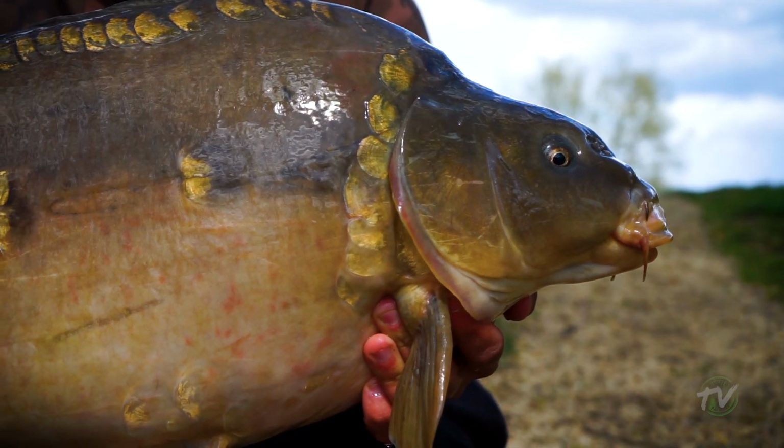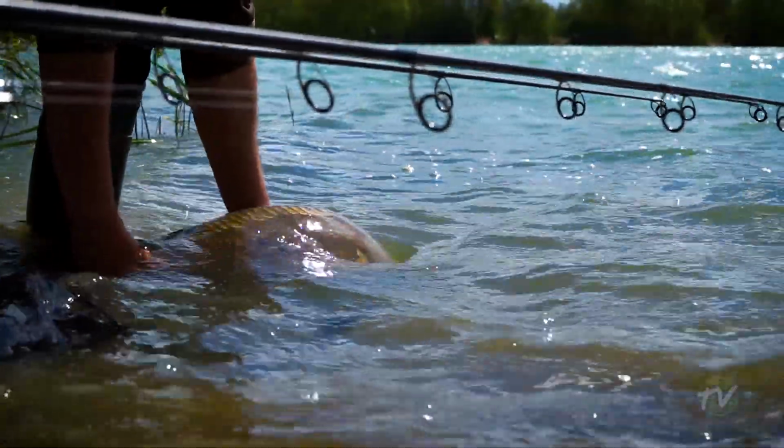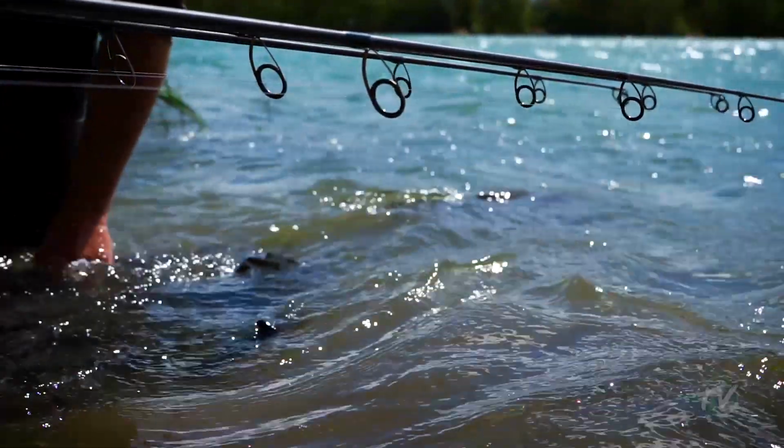And as you can see, we've already got off to a flying start, so without further ado I'm going to slip this one back and I'm going to run through exactly what I do to keep the bites coming when the wind picks up.